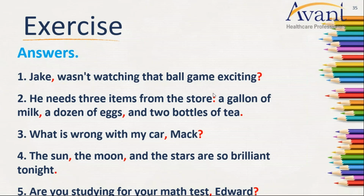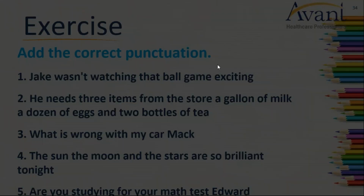Okay, very good. So we have a break here and a list of long items here. We have over 3 items here in a series. And so we need a comma after each of the items, plus the Oxford comma here before the last item. Very good, Pamela. Thank you very much.